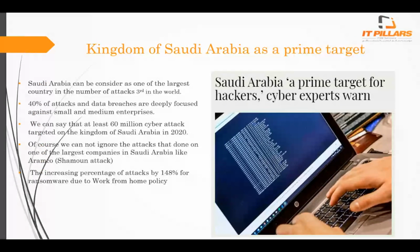Kingdom of Saudi Arabia as a prime attack target. Of course, as we all know, Saudi Arabia can be considered as one of the largest countries in the number of attacks in the third world. 40% of attacks and data breaches are focused against small and medium businesses. And of course, we can't ignore one of the greatest attacks that happened on one of the greatest companies, like the Shamoon attack. So basically, we are speaking about 60 million cyber attacks targeted at the kingdom for this year, 2020.